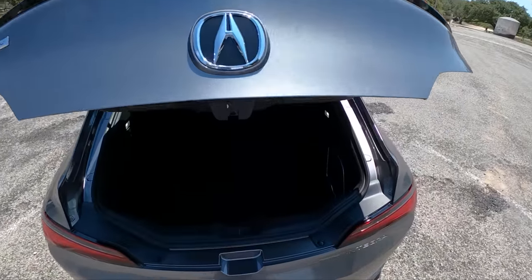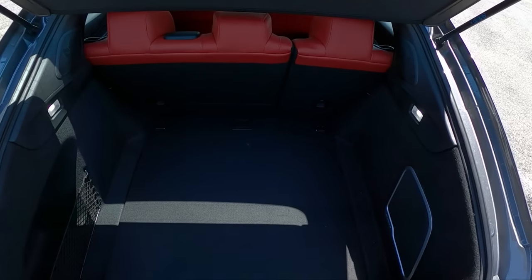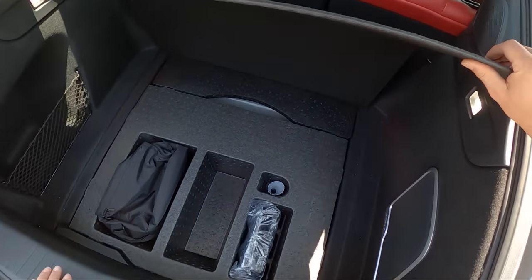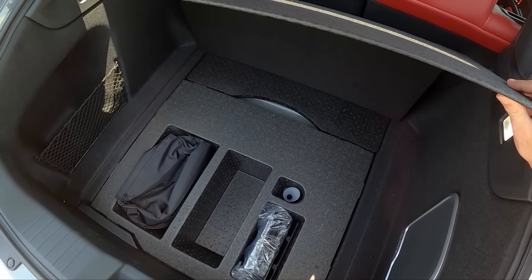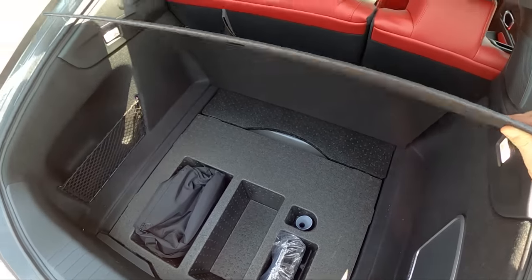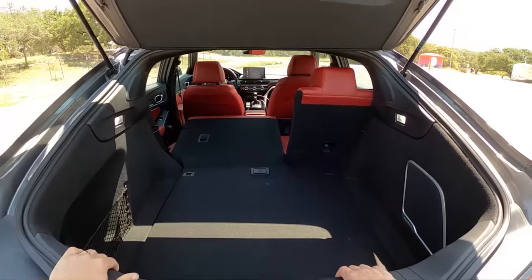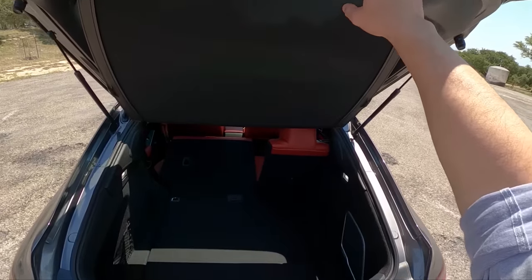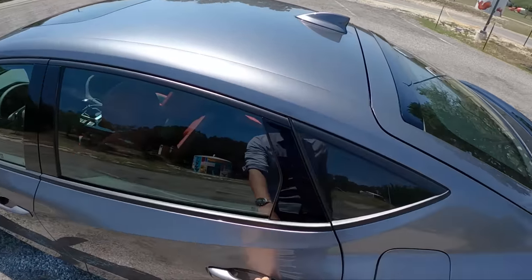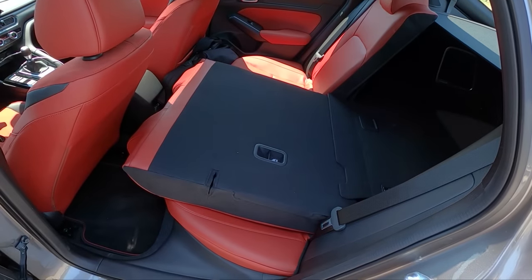Let's take a look back here, because this is really one of the big selling points of the Integra. You get a ton of cargo space back here. You could probably fit a spare tire in as an optional extra after the fact. There is a pretty big well down there, but it's taken up with this foam piece right now. You can fold down these rear seats right there, 60-40 folding, and just a ton of room back here. It's pretty amazing. Acura has the option for a roof rack accessory, a bunch of exterior options like carbon fiber mirror caps.